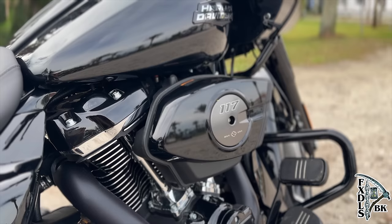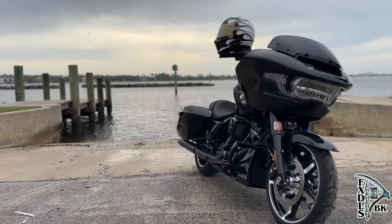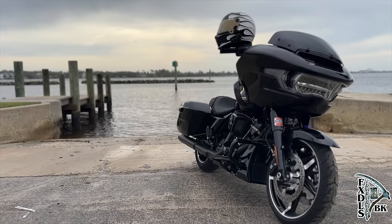So the short end of it, as you can see if you look through the spec sheets, this bike is coming in both lighter and faster than the previous Road Glide ST, as well as all of the previous Road Glides. So yeah, you could say it got my attention with that.